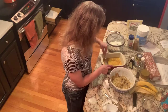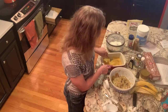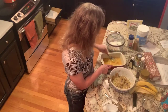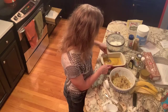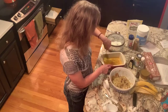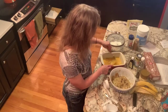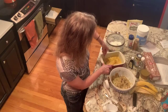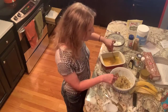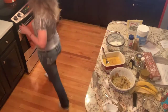Could you believe that I'm not using any white flour or any sugar in this recipe? So that's why I really, really love this recipe and all the ingredients that I'm using. In the dry ingredients, I'm using coconut flour and no sugar whatsoever. The only sweetener that I'm using is the maple syrup that's in here in the wet ingredients. The chocolate chips will add some sweetness along with the banana.